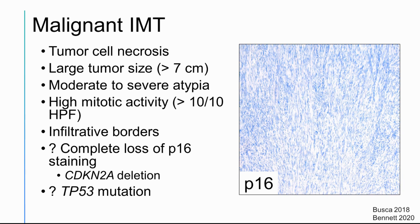Morphologic features included tumor cell necrosis, large tumor size, moderate to severe atypia, high mitotic activity, and infiltrative borders. But of course, if you have a histologically benign tumor, none of these would apply.